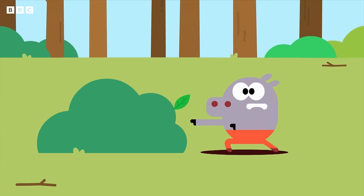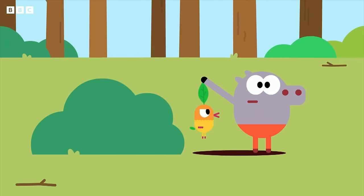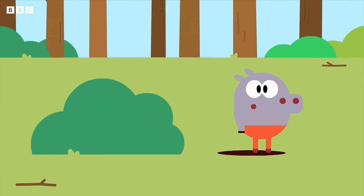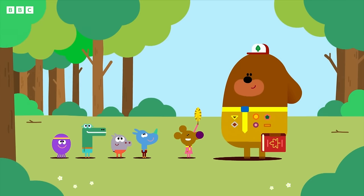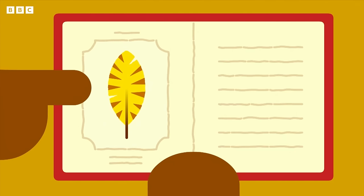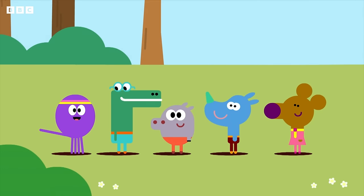Rainbow leaf! Do you mind? Sorry. Not the rainbow leaf. I found it. Is this a rainbow leaf, Duggee? It's a tiger leaf. Aww. Oh, it's still a very good leaf, though. Come on, let's keep looking.